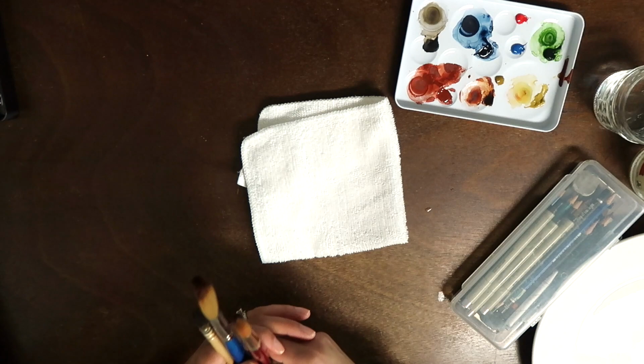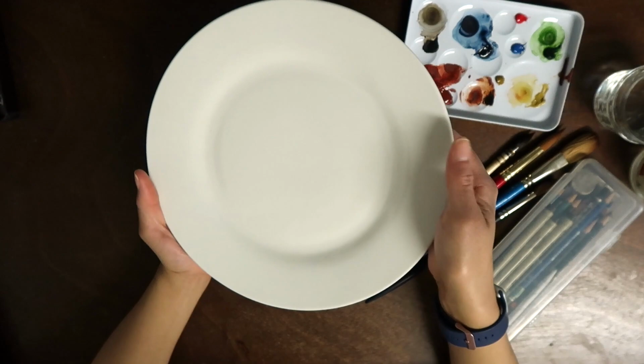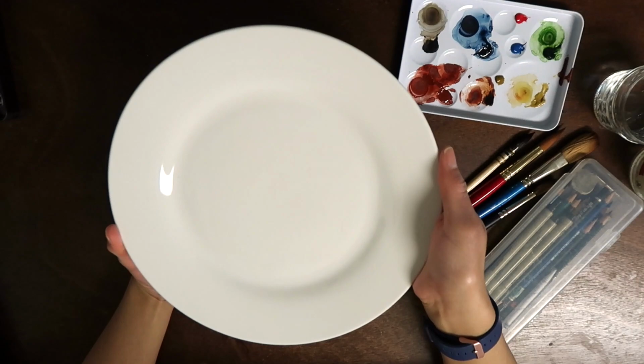And now I'm going to start the watercolor painting. Oh, I forgot to mention, I'm going to be using a regular plate to mix my colors. This is what I'm going to use as an extra space to mix my colors.